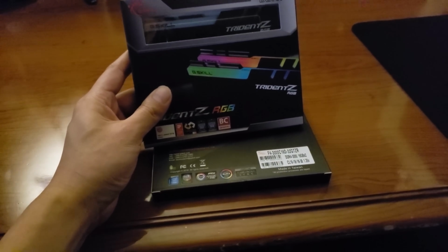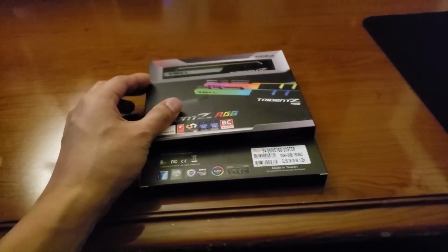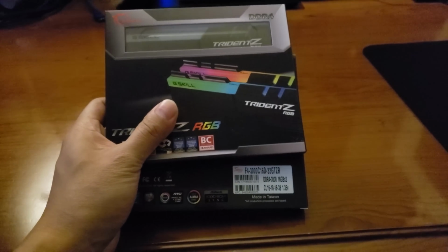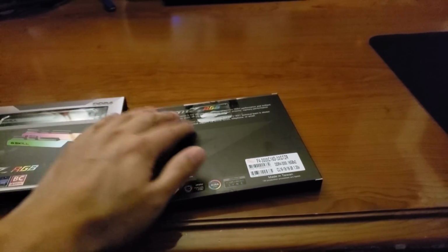This time I'm reviewing the G.Skill Trident Z RGB memory chips. In this case I got two kits here, both completely identical. Each kit is 32 gigs, so 16 gig per chip, for a total of 64. And over here we have the DDR4 3000.